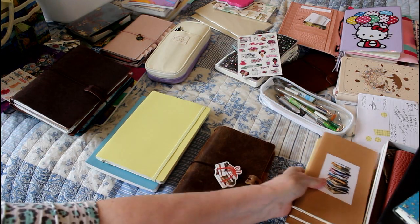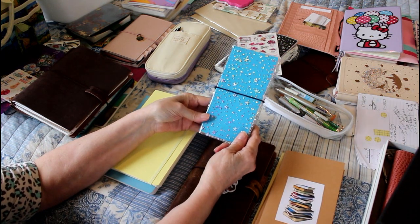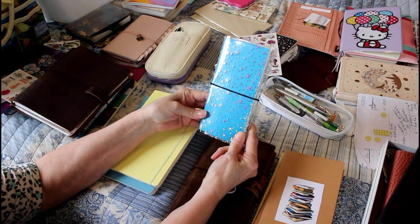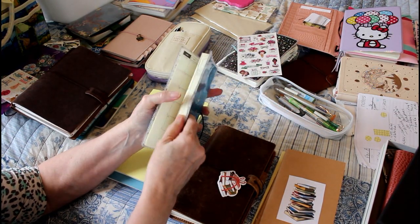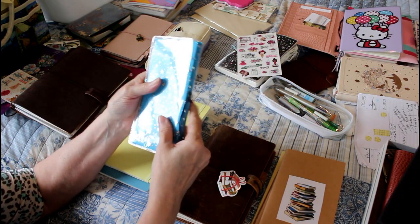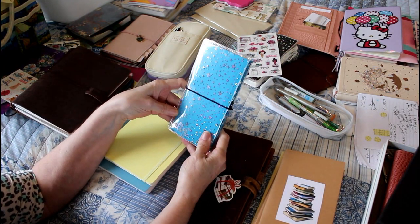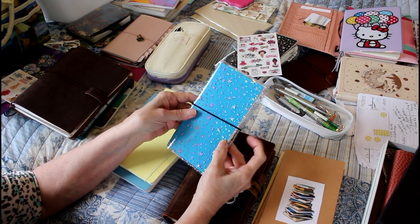Now that we've dealt with that, I'm going to deal with this. Yet another Hobonichi failure. This was a complete and unadulterated failure. I did write quite a few things down, but there are tons of blank pages. They will not go to waste. This again is a cover by Salty Katie, and it's made specifically for the Hobonichi sneaker.